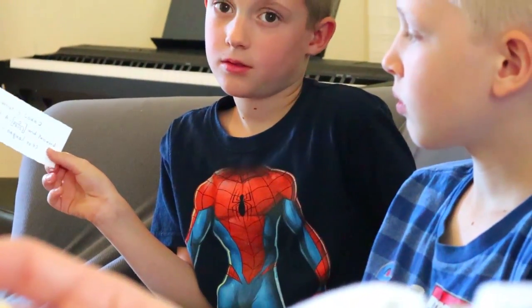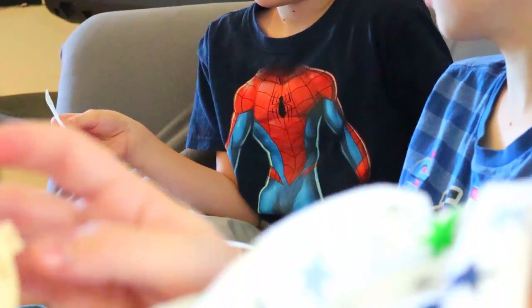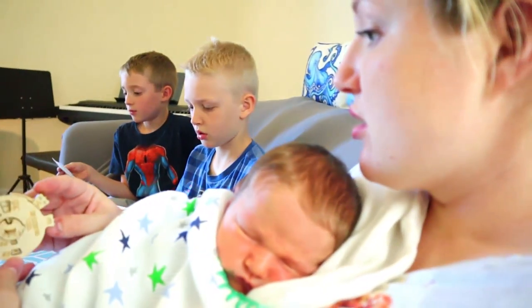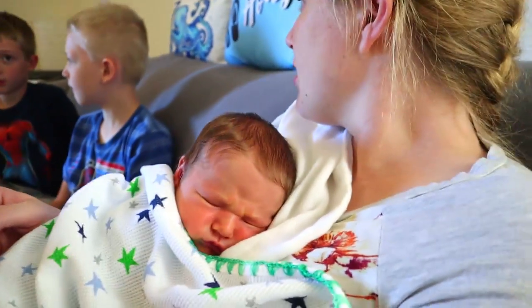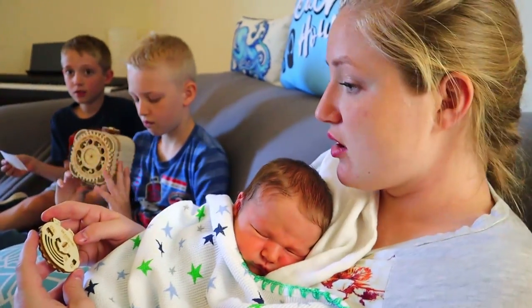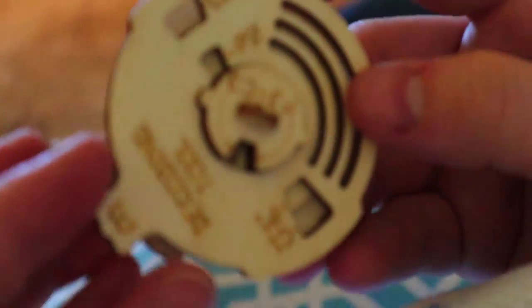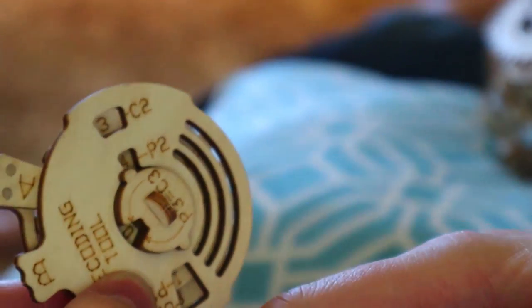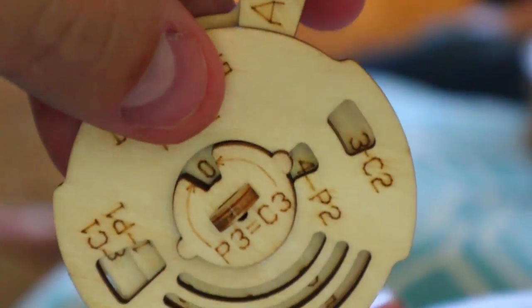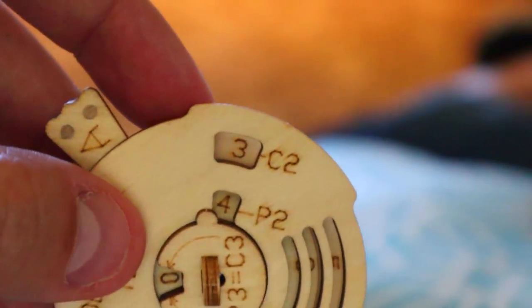What is code 2 when A equals 0? I think we'll leave 0 over. So that stays the same? Yep, that's the same. P3 equals. Okay, when password 2 is equal to 4, and password 2, so we're down here now, is equal to 4. So A equals 0 over P3 equals C3. Password 2 is 4. Then what is code 2? 3. Let's put 3 in there.